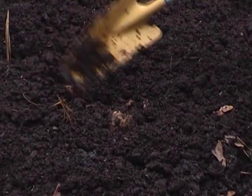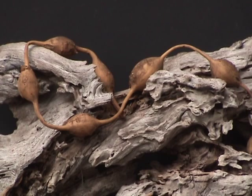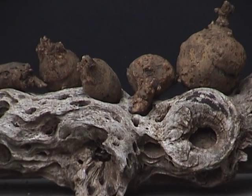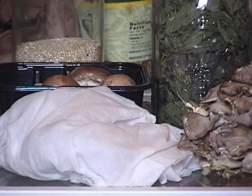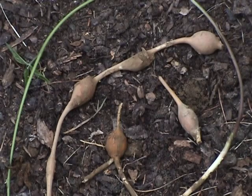Young tubers are pale and smooth. Older ones are darker and have large knobs. Both are edible, though I prefer the younger ones. They'll keep up to 3 weeks in the refrigerator if wrapped in slightly damp paper towels. Since their skins are fairly thin, you don't need to peel them unless they're old.